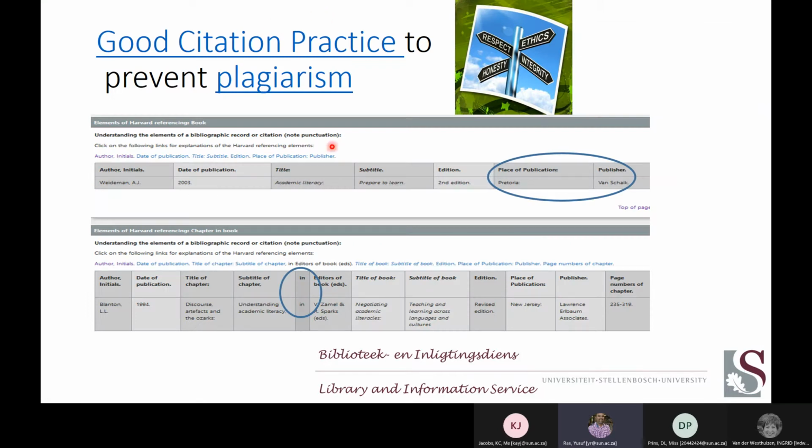When you do your assignment and you've used books and articles, it's good practice to reference that book or that article that you've used, and that is basically to prevent plagiarism. On our website, we have a lot of information available about referencing and also about plagiarism. I'll show you afterwards quickly where to find that information.